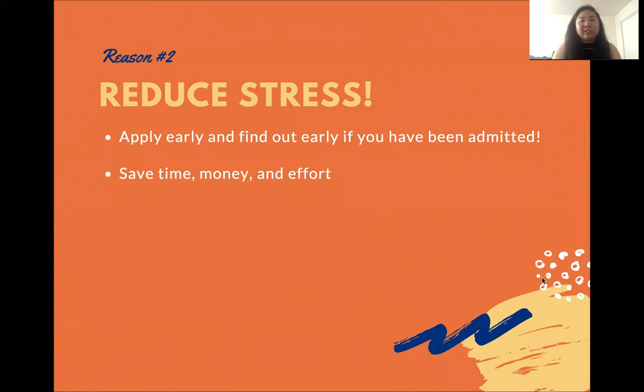Okay, reason number 2 is reduce stress. So if you apply early and find out early if you have been admitted, then you save time, money, and effort. And I think this is a really big one for a lot of students, because when it's college application season, you're going to be stressing out for several weeks, because a lot of the application deadlines are very close to each other, usually like end of November, end of December, or mid-December, some in early January.